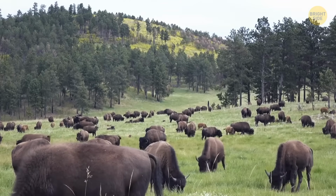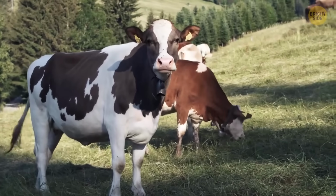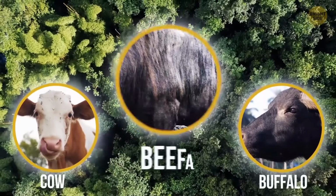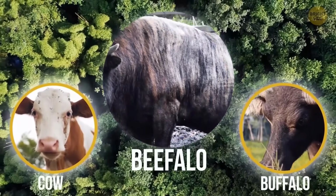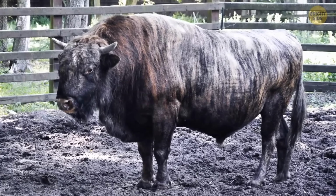Okay, how about a buffalo and a cow? When you were little, maybe you thought that they could be a good match, but in reality, the combination creates an unusual hybrid animal called a beefalo. Not many types of hybrid animals can reproduce on their own, but a beefalo can do it.